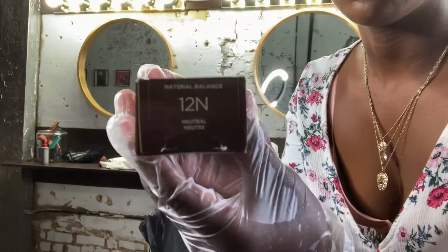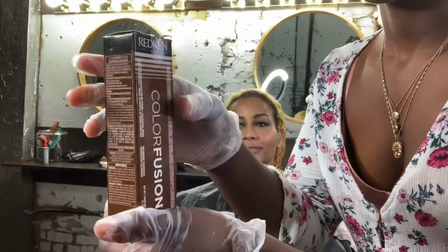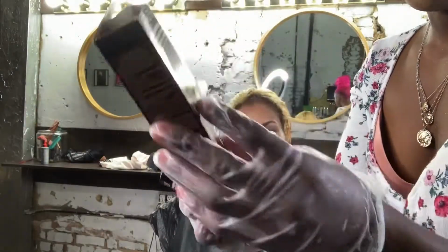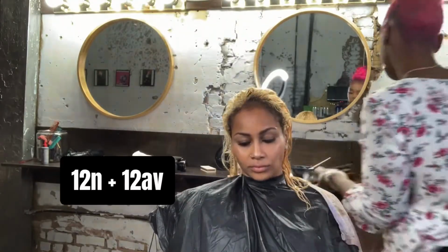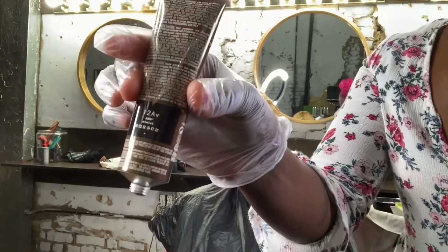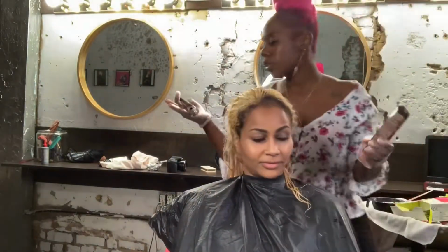All right, so look, this is what I'm using. I'm using a 12N. Is it like this? And then I put a 12V inside of it as well. And this is by the Color Fusion Redken product line. So I'm gonna actually use the 12AV plus the regular 12 natural color as well.